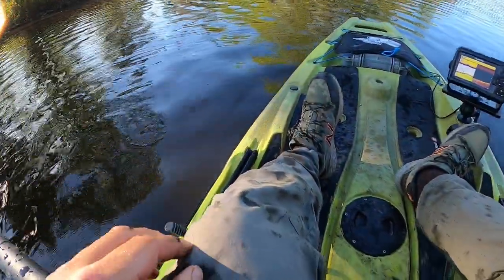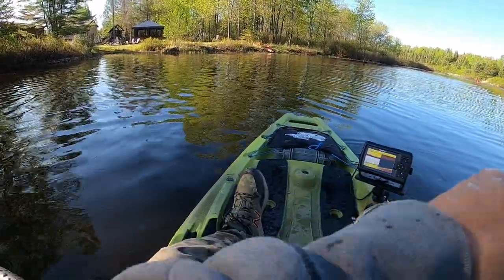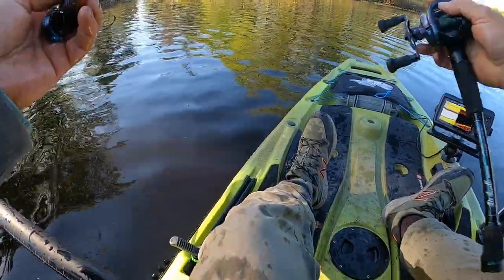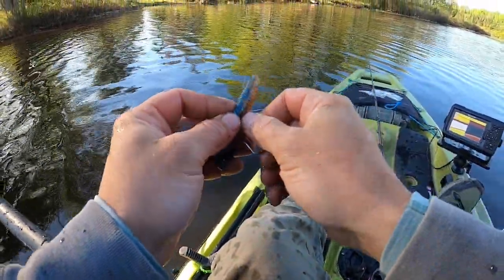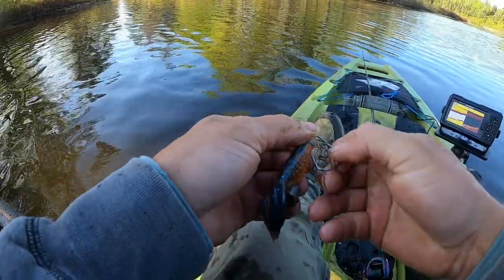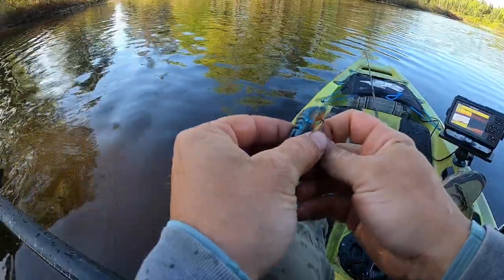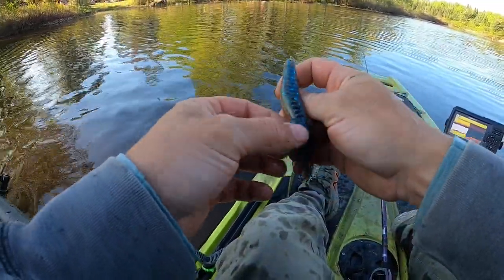All right, so what I've been doing is just really slow rolling a Berkley Pit Boss. My confidence bait for sure. I've been using it for a few years and always had some great luck with this. Anytime I see them, I definitely make sure I buy a bunch of them. It's one of those things I'm worried that they'll discontinue and I don't have it, so I always make sure I have lots. I get quite a few uses out of it and they seem to love it.